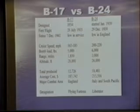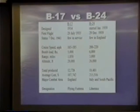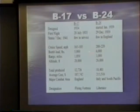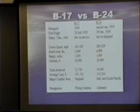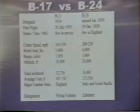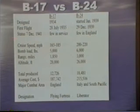Cruise, that was the best because it brought them back. One of the big things that's different, and this is why the B-24 was used so much, it had a much longer range. And when you look at the Pacific, it's a hell of a long distance.